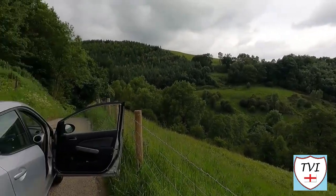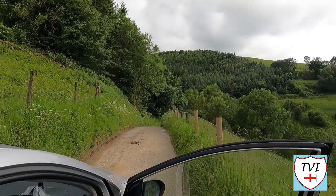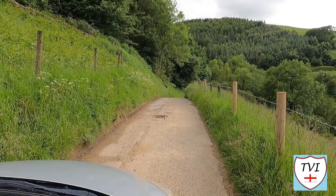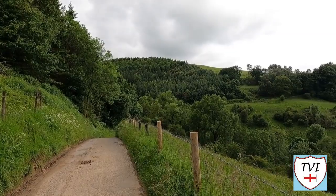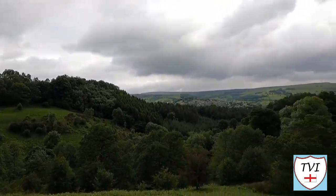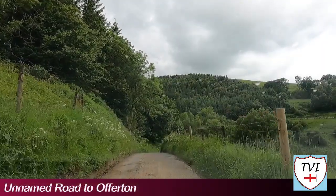Look how narrow this road is. It's really only wide enough for one car. So all the way down, I'm going to be hoping and praying I don't meet anything, because if I do, well, I may have to reverse back up this road, and I don't fancy that somehow. But yeah, it's well worth it for the view, if nothing else.